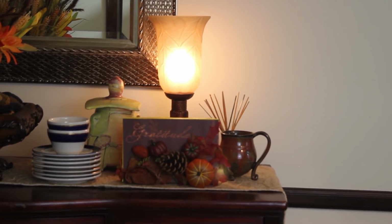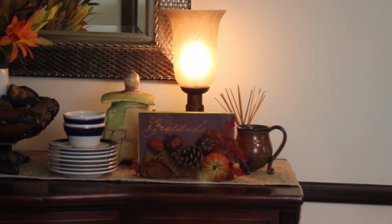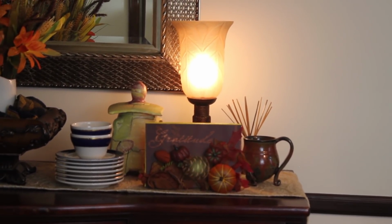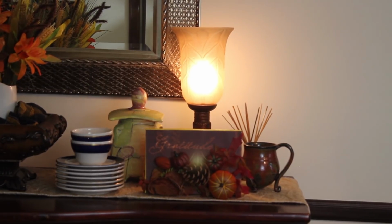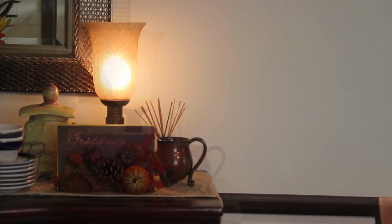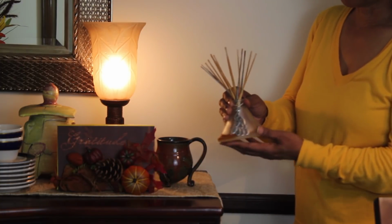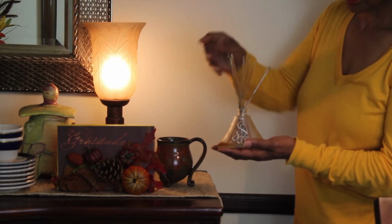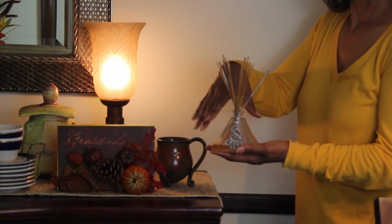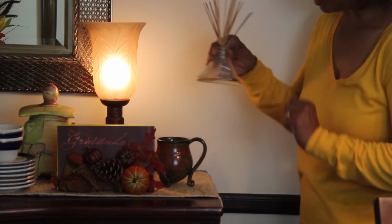And then my gratitude box, my three-dimensional gratitude box, was one of the DIYs that I did. Each one of the DIYs that I did just helped get me ready for fall. And then that cup there to the right, I picked up at the art show. And behind that, let me show you. It's just a room diffuser, and it's just got a few picks in it that help the fragrance to wick into the room. And it's got a little peacock on it.